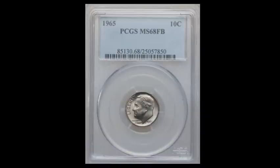So it's a pretty exclusive company. Now, full band simply means that you have a fully defined, fully struck reverse on this coin, where you get full separation lines on the top and bottom set of bands on the reverse of the coin. Okay, and that falls on the torch.